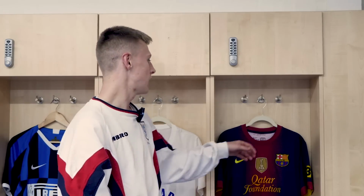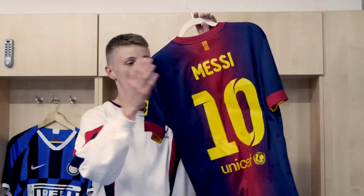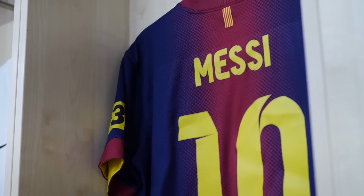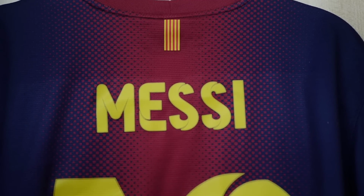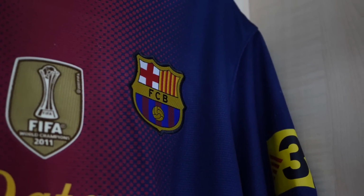These next two are two that I've spoken about quite often on the channel as well. We've got the Barca 12-13 home shirt, once again with Messi on the back. I think it's arguably one of the nicest Barca shirts of all time. I just think the center separation with the colors works really well, and obviously having him on the back makes it even more special.